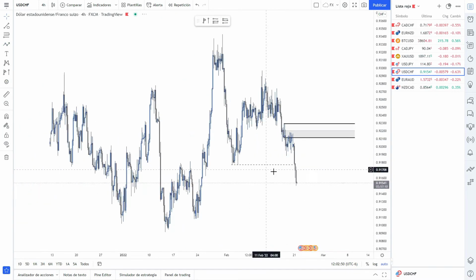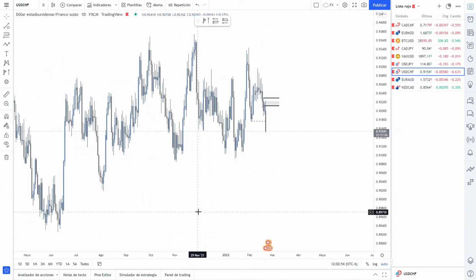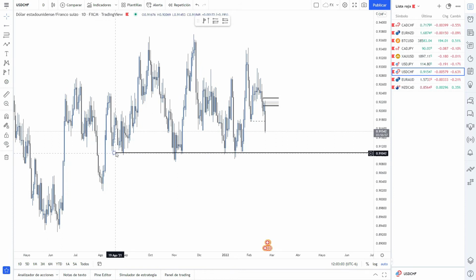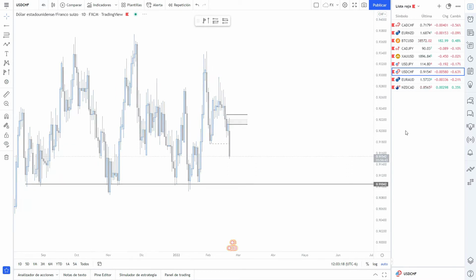All right, where are we going on the daily time frame? Well, probably the market will try to destroy this whole support area. We have a support level right there. So here's where the market is going. See that we still have some imbalances here. So in the long term, probably the dollar will continue going down.